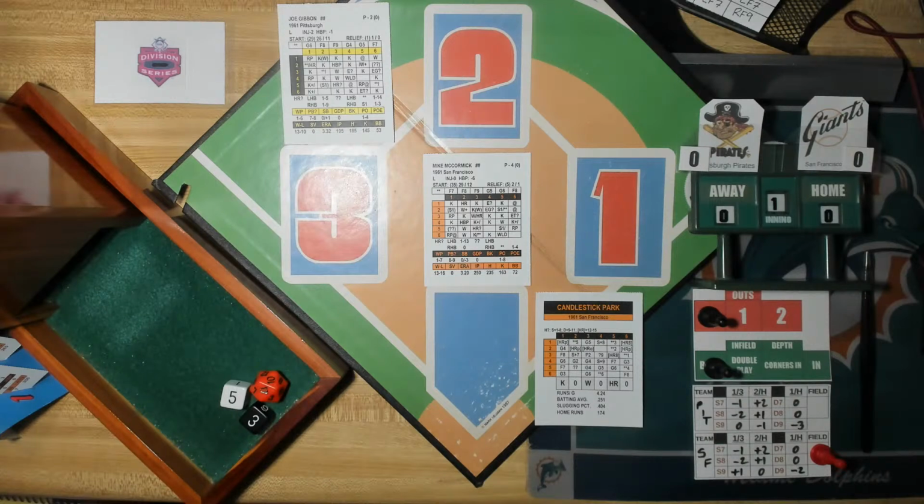We have a division series in both leagues, 2 NLDS, 2 ALDS. They are best of 5. The ALCS and NLCS are a best of 7, and of course the World Series is a best of 7. We're using 4-man pitching rotations, although back in the 60s, I think they actually used 3. I still prefer 4. It makes things a little bit more interesting, in my opinion.